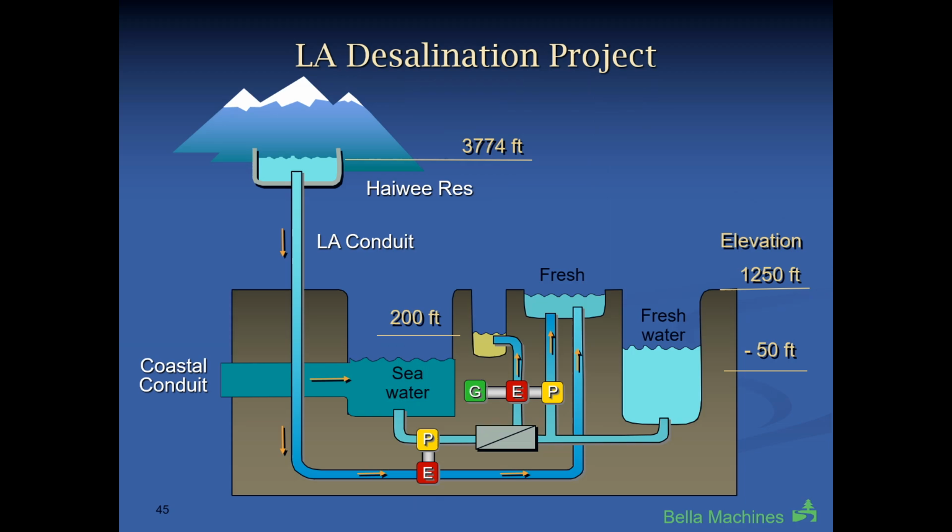This diagram is a rendering of what the LA system might look like. At the top of the diagram is the Highway Reservoir. This water is transferred to the LA Superconduit. The LA Superconduit is a continuous and unbroken pipeline that delivers water to the Sylmar underground facility at a very high pressure.